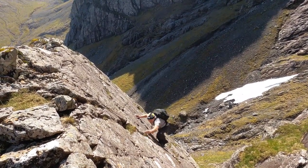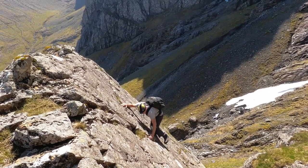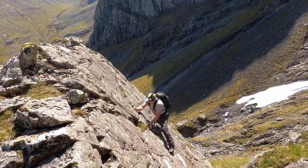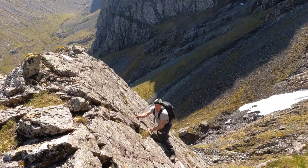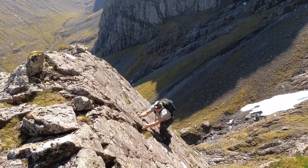Oh, this is perfect. It's a nice slab, isn't it? Yeah. Some pretty good handholds every now and again. Yeah, exactly. There's enough foothold that it's not scary. What are you talking about? Don't you lie to the public.